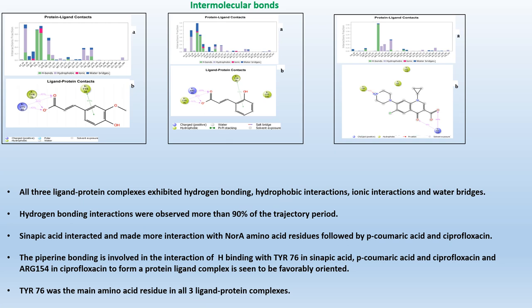The pi bonding is involved in the interaction of hydrogen bonding with tyrosine 76 in sinapic acid, p-coumaric acid, and ciprofloxacin, and arginine 154 in ciprofloxacin, to form a protein-ligand complex that is seen to be favorably oriented. It can be inferred that pi bonds may be interfering with the NorA pump mechanism and thus reducing its ability to eliminate the antibacterial agent.